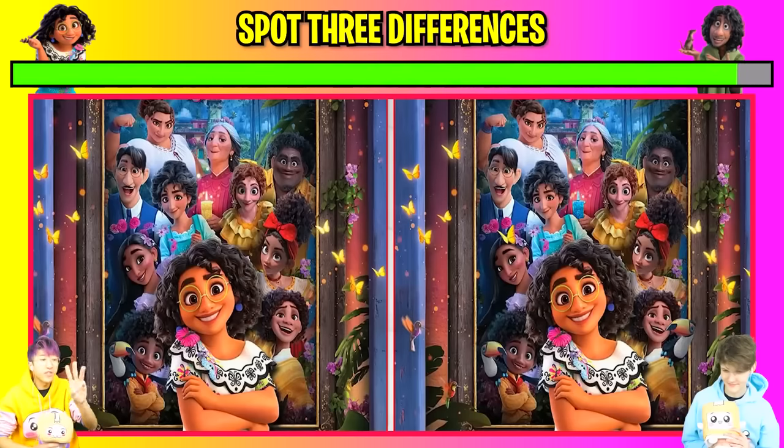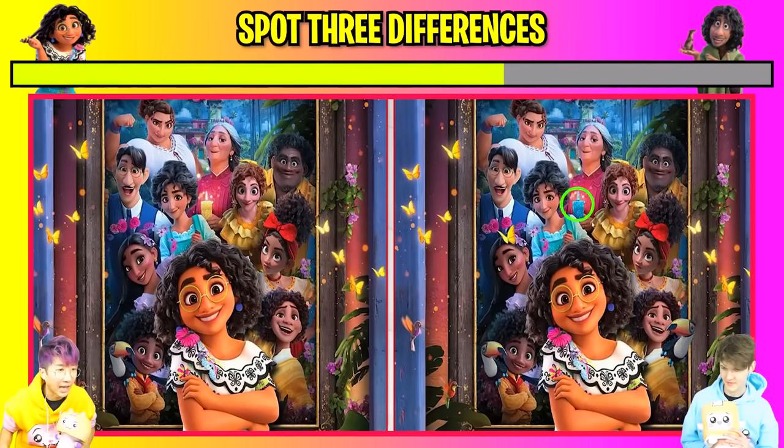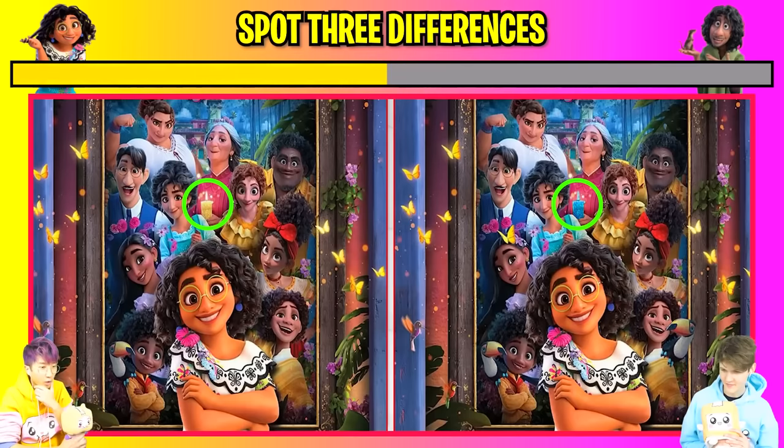Okay, guys, we're looking for three differences again, and I, once again, don't see anything. Oh, boy, dude. Part of me just wants to give up. This is hard. Don't give up, Adam. Oh, I see one. The candle. The candle's blue here. Oh, and it's yellow. Yeah. Woo! Okay, that was tricky.